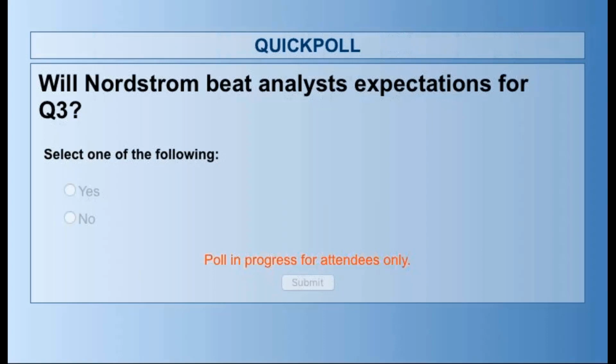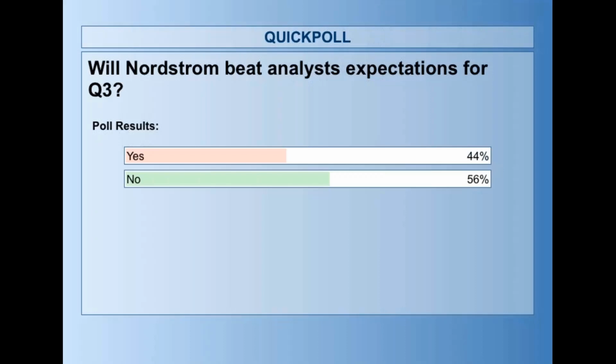We'll give you a few more seconds to vote for those of you that haven't so far. I can see it's pretty neck and neck. I'm going to close the poll in a few seconds and then share the results with you. Okay, launching now. It's almost 50-50: 44% of you think that Nordstrom will beat the analyst expectations, 56% of you think they won't. So let's continue to watch this space.